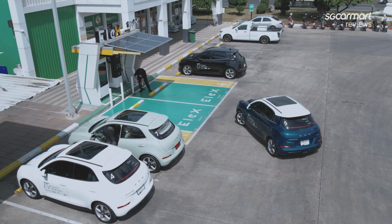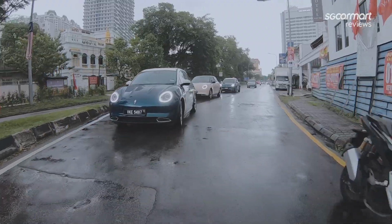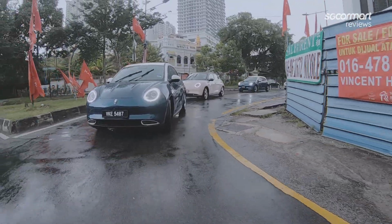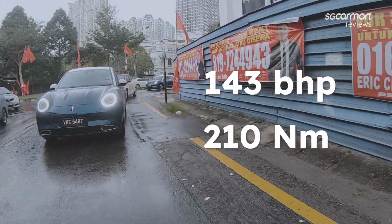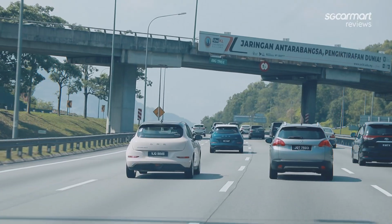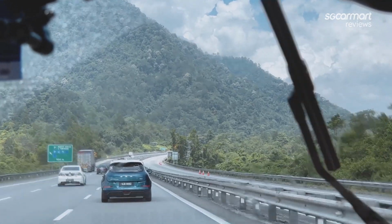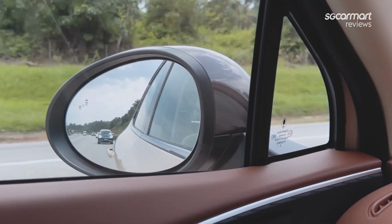With a couple of caveats, my answer to that would be fairly well actually. I think it's no surprise that the Good Cat feels right at home in the city, with its small size and its single motor sending 143 brake horsepower and 210 Nm of instant torque to the front wheels. But what's remarkable is that even out on the highway, it doesn't feel too underpowered. To give you an example, even when going up and down the mountain-ish passes through Perak, the car still holds its own very well and doesn't feel out of breath.